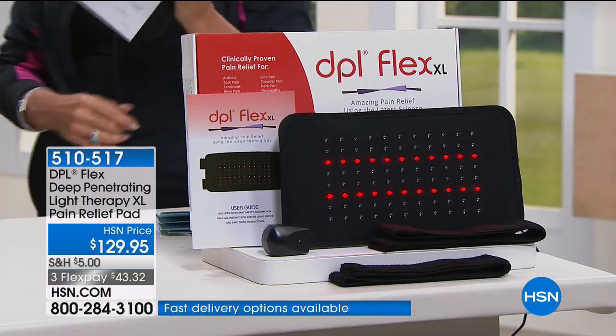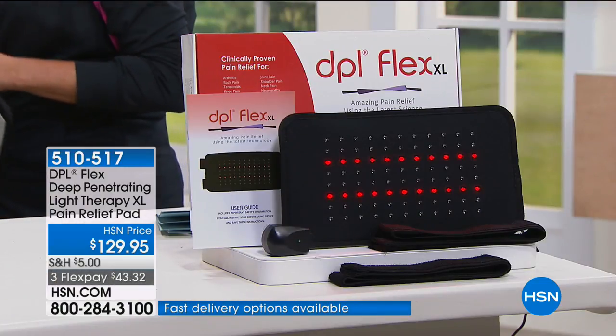So if you've got the owies and the achies, for me it's my elbow because of tennis. It might be your thighs, your legs, your lower back, maybe the back of your shoulders, this is the perfect item for you. And we've got the best one out there here on HSN, and it's even improved from the already successful original one.